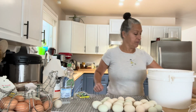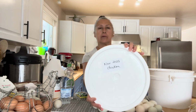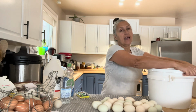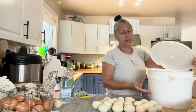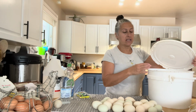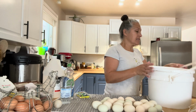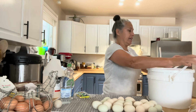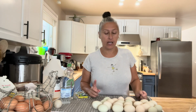But right now, our pail is ready to go into the cold room. I have labeled it so that we know what's in it. And this right now is about a third full. So as I layer more eggs, I will add more solution. And I will just put that aside and get Jamie to take it down to the cold room for me later. That is how we do our chicken eggs, which are fresh and unwashed.